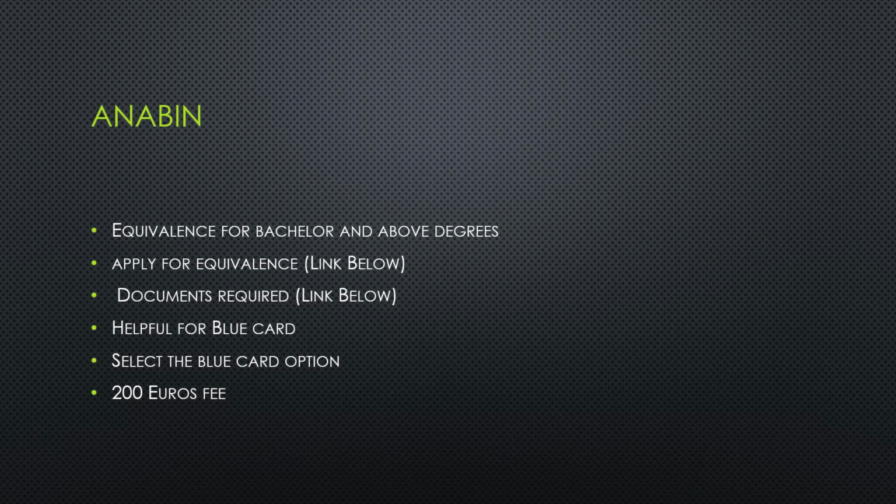so they can process that as well. It has a fee that you have to pay, like 200 euros, but in most of the cases your employer should be the one who pays it, or in case they don't, then maybe you can ask them to pay this 200 euros fee for you.